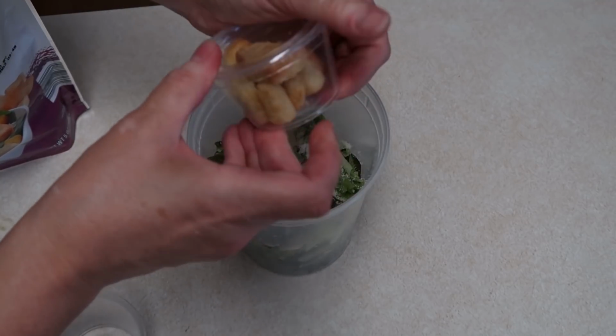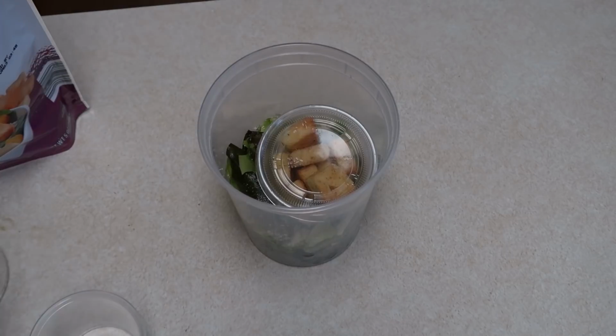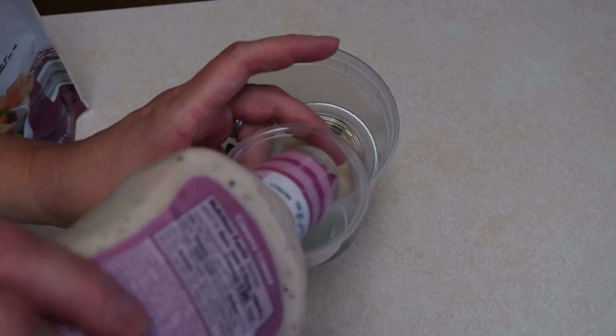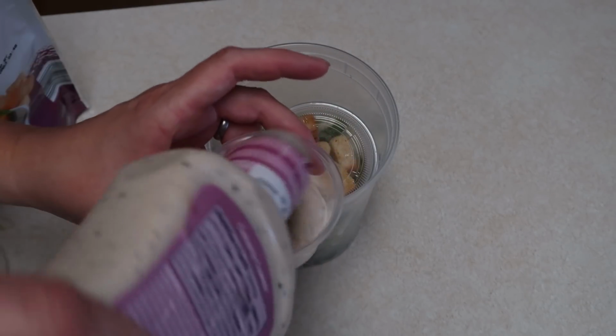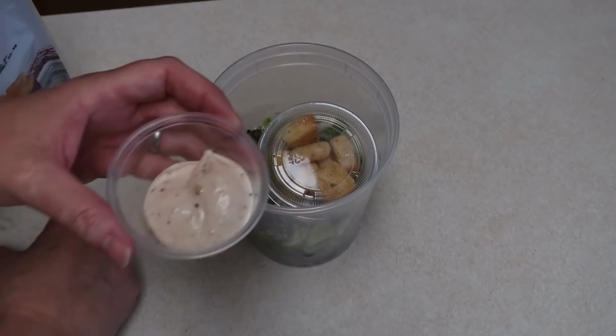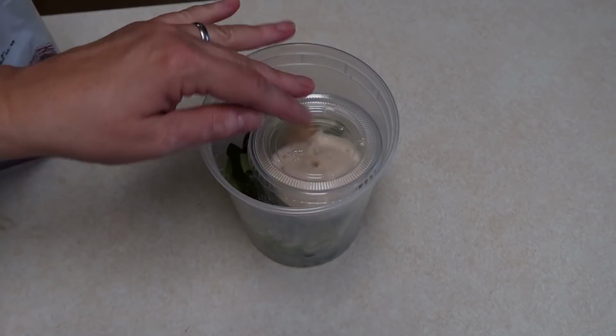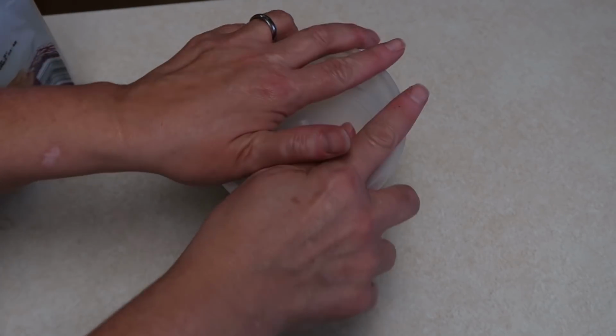And I just put those right on top of the lettuce. And that way everything just stays together as one kit. And then I put a lid over top of it. And that's ready to go. I just need to add a fork.